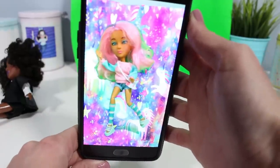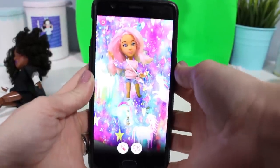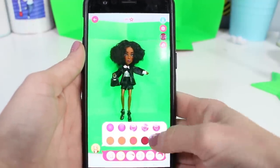Up close, you can see, not so great. Ooh, awesome. When I adjusted the light to make it better, half of her legs disappeared. Amazing. I wish we could zoom in. I guess if you want a zoomed in picture, you have to start by zooming in. I'll zoom in for you.